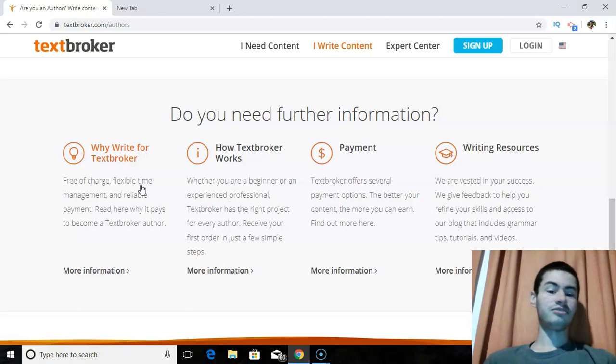So you could either do this on the side, or maybe you consider doing it if you don't have a job currently and you're looking for ways to make money. This is something that you could of course do on your own time, which I really like about it. And then it talks about whether you are a beginner or experienced professional, TextBroker has the right project for every author. Then they also talk about payment. They pay through PayPal primarily. I believe that's their only payment method.